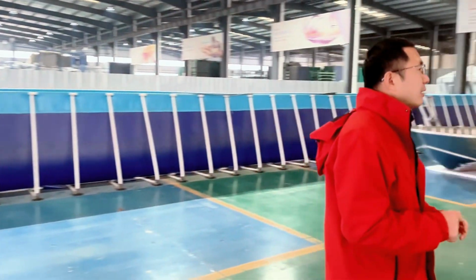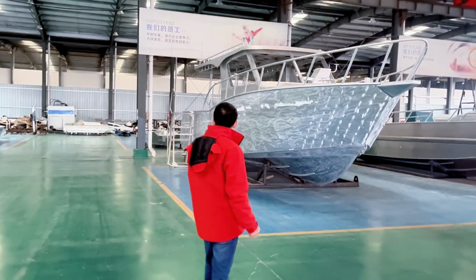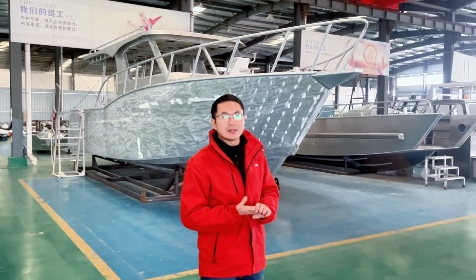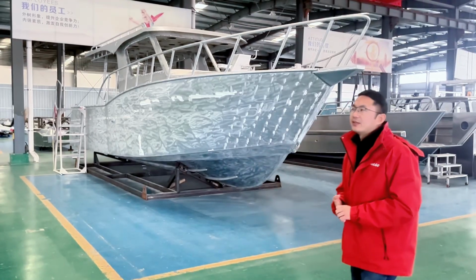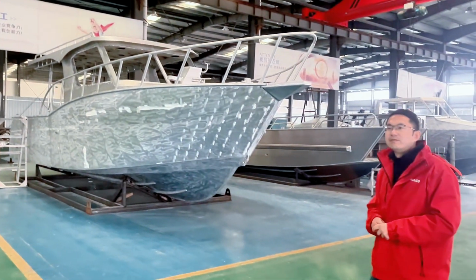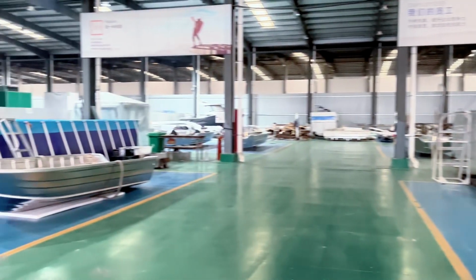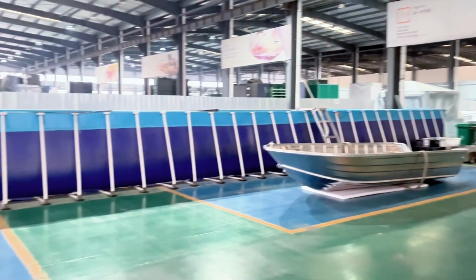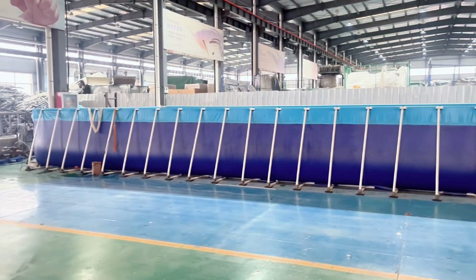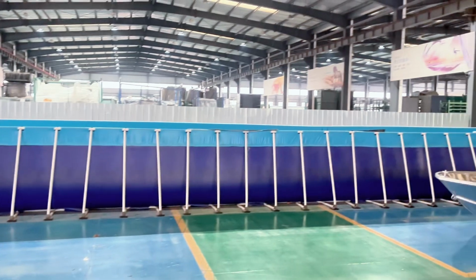Then we have another one, which is an 11-meter cabin fishing boat. This is why we do the inspection today. It's one of the top selling fishing boats. Also on the side, we have this big water pool. It's for testing the boat stability and all the boat's working. Make sure the condition of the boat is quite good.